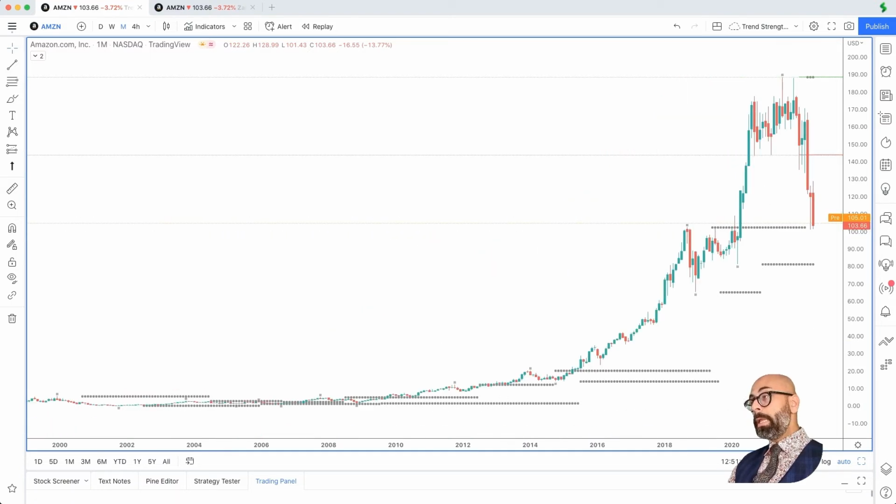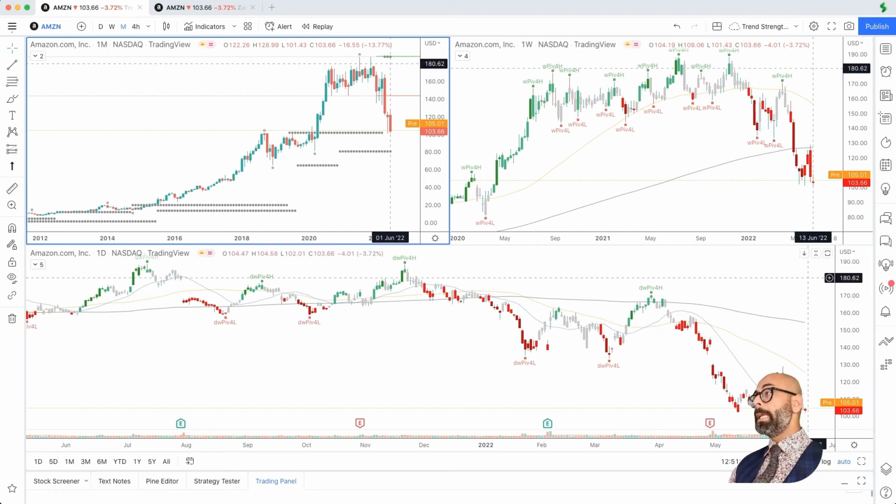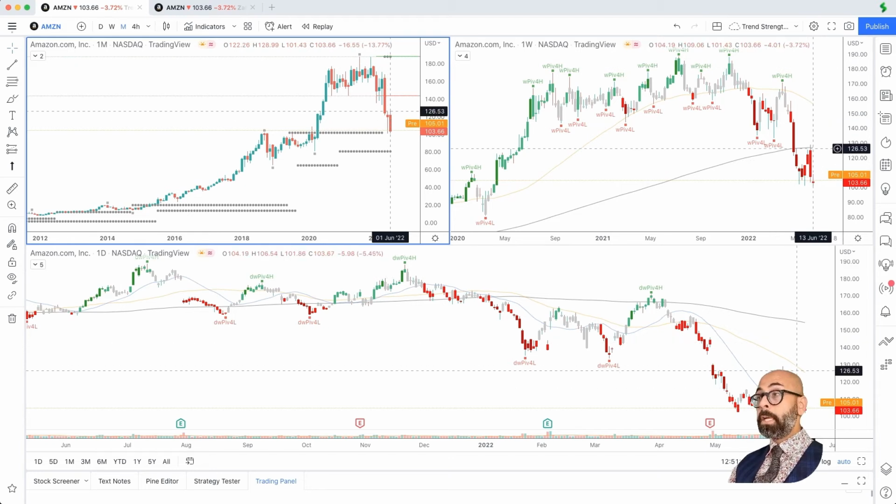When would we be looking to buy into Amazon? Well, at the very earliest, we would want to see price above the 200 moving average on the daily and above the 200 moving average on the weekly. Once price starts moving above the moving averages, that's when we'll have confirmation that the buyers are back in control of the market, and that's when we'll start potentially looking to enter into Amazon.